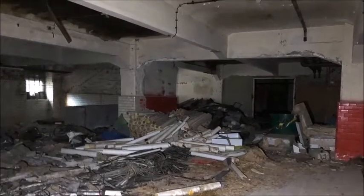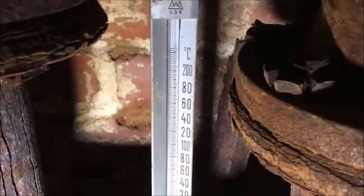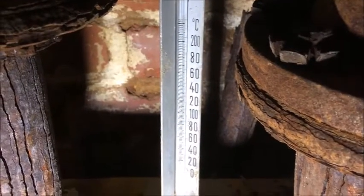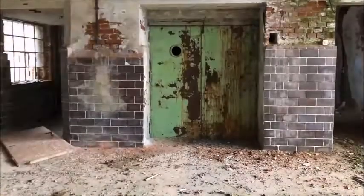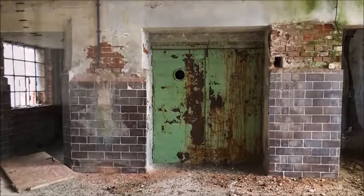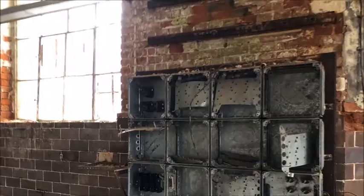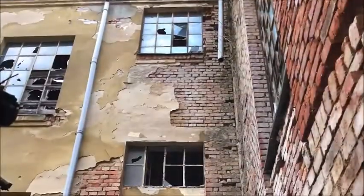And they shut their doors in the late 90s, and the building has been left to rot by urban explorers and, worst of all, vandals. But the natural decay is a beautiful thing inside this beautiful building, and let's go and see what it looks like when I visited this abandoned factory.